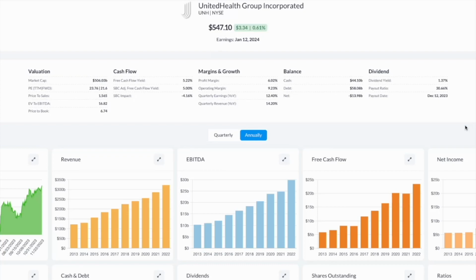And lastly, as you'll see coming up, this company is very well managed. So starting at the top, as we always do, let's take a look at it. We can see now that United Health is currently trading at $547. If we jump down to the valuation section, we can see that they have a market cap of $500 billion. So this is a huge, huge business.